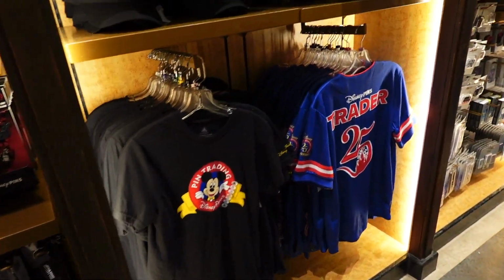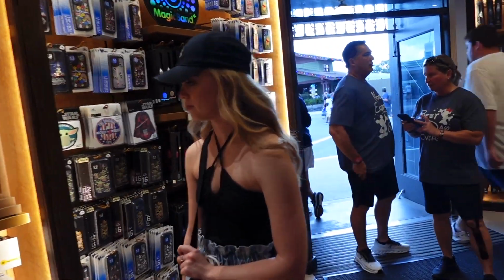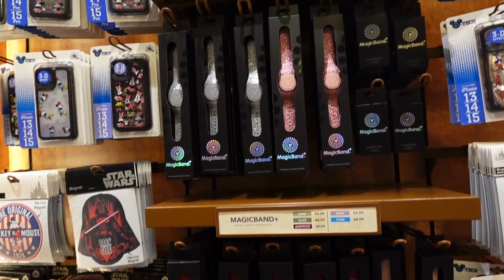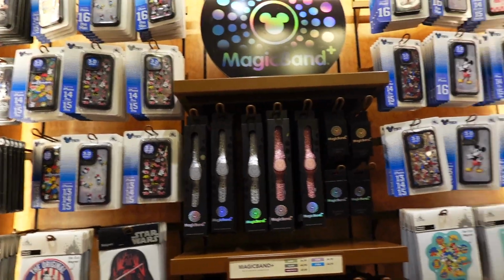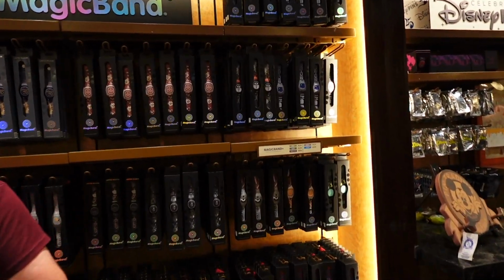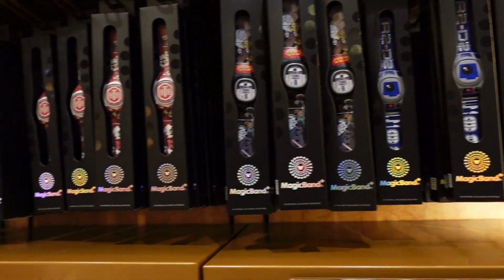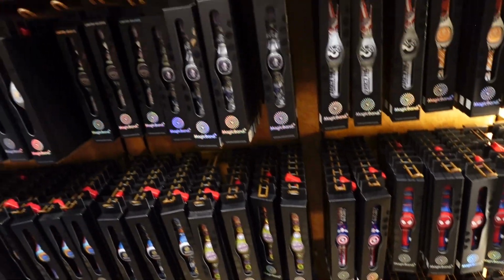Keep on going over here. 25 years of pin trading. Some outer boxes over here. And I think I saw online there's a Nightmare Before Christmas magic band. Maybe? I saw it somewhere online. It might be here. Could be Epcot. And here are the magic bands. Some cool Star Wars ones. Tower of Terror. I'm going to try to still look for it. There's a lot over here.